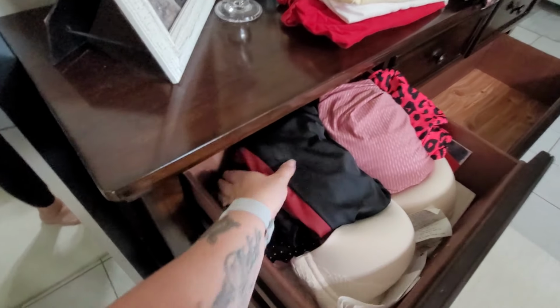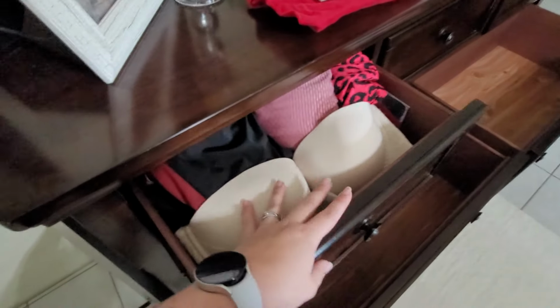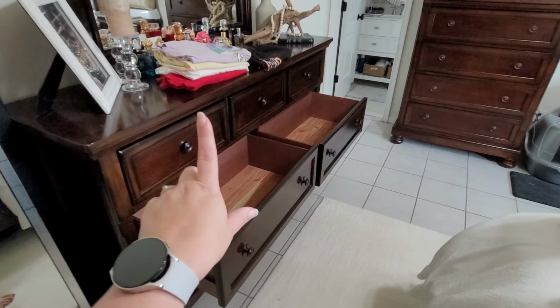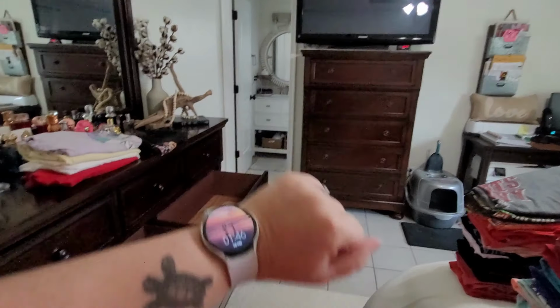But this one does have swimsuits in it. I know there's swimsuits in here that I can get rid of. And then there's some other stuff in there I don't even know that I need to get rid of as well. So we'll go ahead and get these back in and then we'll work on this drawer. And then we'll move over to Fred's dresser.